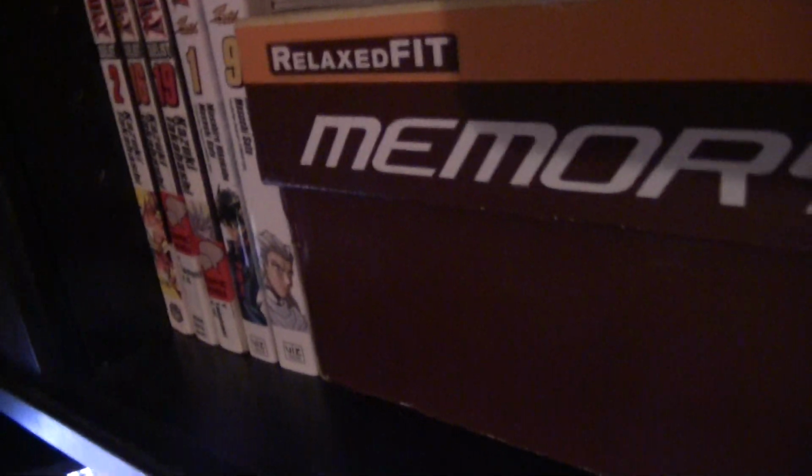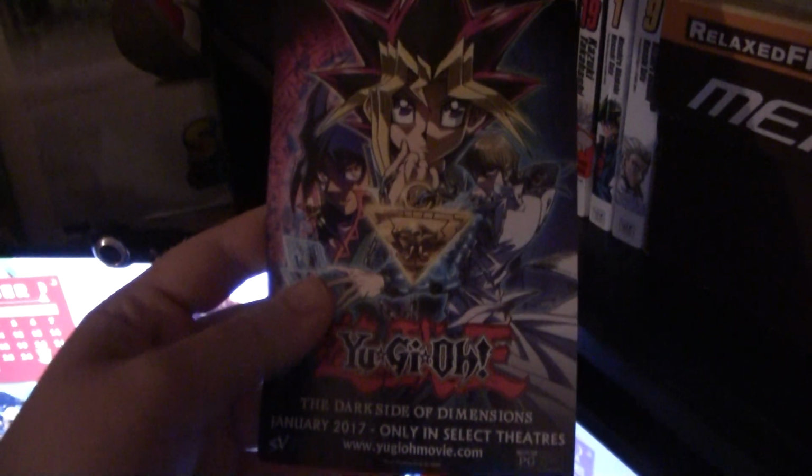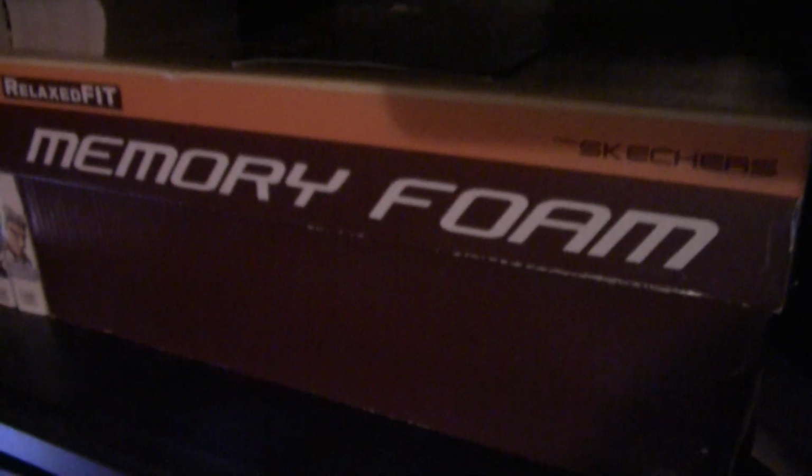And then this shelf here has messy assorted collectibles, including kazoos and some Sonic figures. This is where I keep all my Yu-Gi-Oh stuff, because I'm still really big into Yu-Gi-Oh. I've got some Yu-Gi-Oh manga here, a deck of Yu-Gi-Oh cards, a little mini poster. Oh dear, it fell. A little mini poster for Yu-Gi-Oh! The Dark Side of Dimensions, which I went to see in theaters. Here's my ticket stub. And in this big shoebox, I keep all my Yu-Gi-Oh cards, including structure decks and stuff.